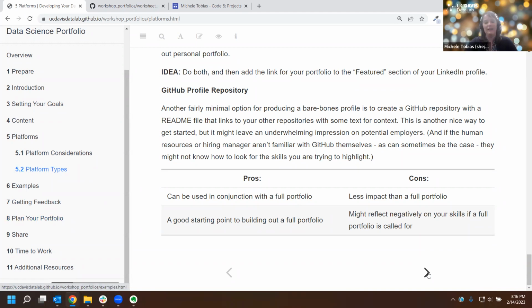Okay, so that is choosing your platform. So hopefully now you have some idea of what route you want to go, and you probably want to spend some time thinking about what your best option is. And this is the exact reason why we're not going to finish a full portfolio today. There's just way too much to do in terms of building a website. So hopefully you have some idea of what you want to do.